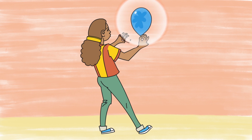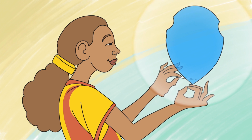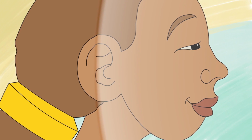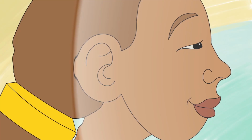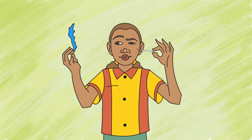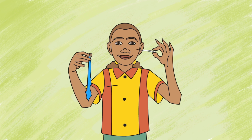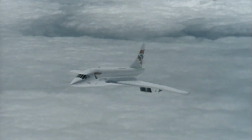And so it is going toward you. As this boundary of this sphere goes across your ear, you're getting an instantaneous change in pressure from the normal pressure to the high pressure that was in the balloon. But that change in pressure instantaneously is what you hear. And that's the same thing that happens with an airplane when it is going faster than the speed of sound.